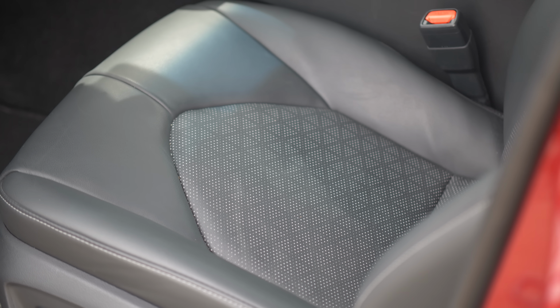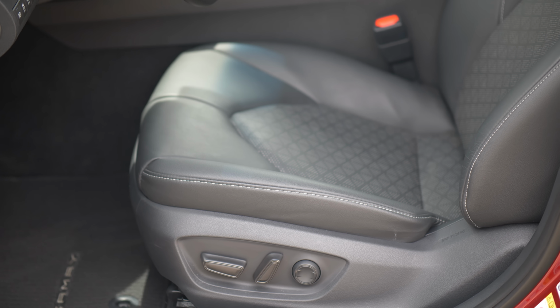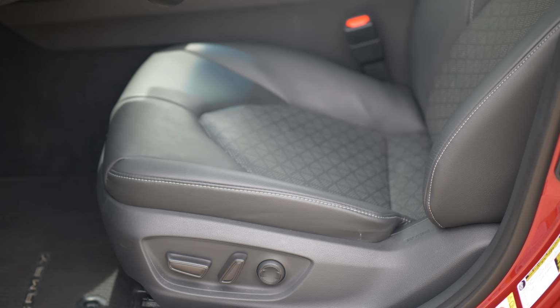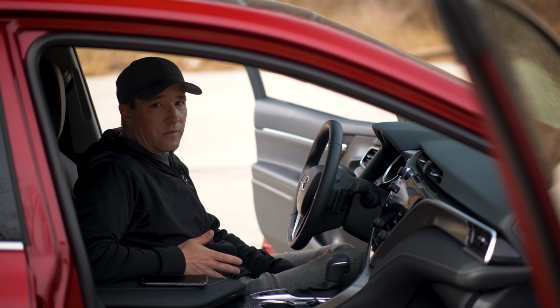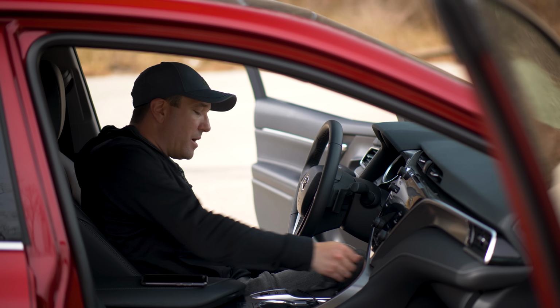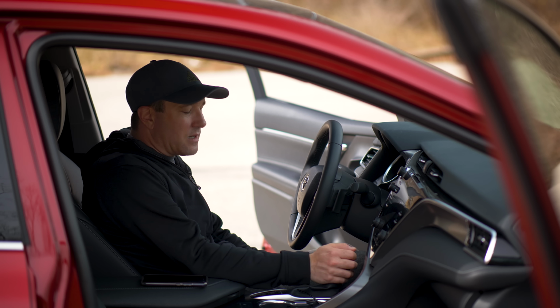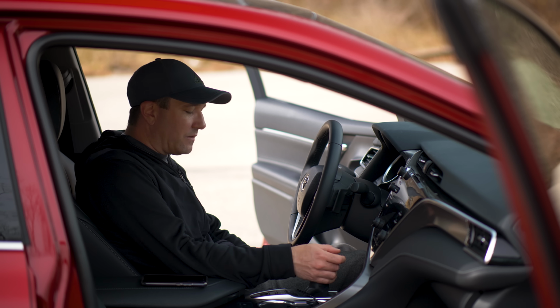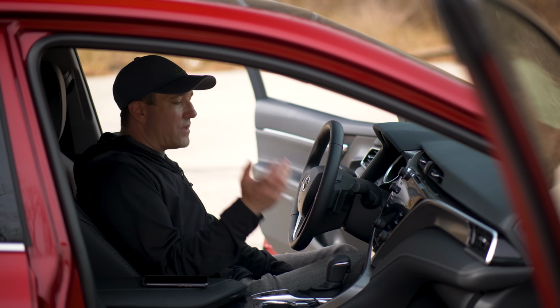The seat design, the seating comfort, and your position in here is tremendous. You feel so good all the time. They haven't resorted to gimmicks on a lot of things. Many of the manufacturers are going to this shift-by-wire crap where it's a digi-stick. You don't know what gear you're in. It's just like a video game controller. This, you have physical detents. So that's a great thing.